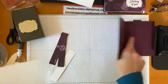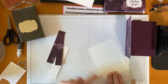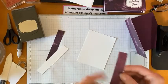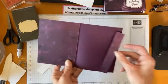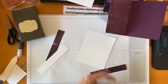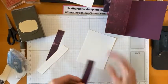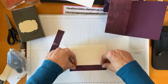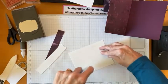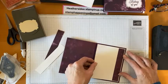Okay, so first thing I'm going to do, let's do the inside of the card. I've got edges sticking up again, so let's get rid of that. You know how that bugs me. Okay, and I'm just going to take one of these strips, but this time I want this pattern to stick up because it's going to match the inside of the card. That makes sense? So we want to put our adhesive here on this piece. And it's got just a tiny bit of a border. And we can go ahead and glue this to the inside of the card. Now the inside is done.